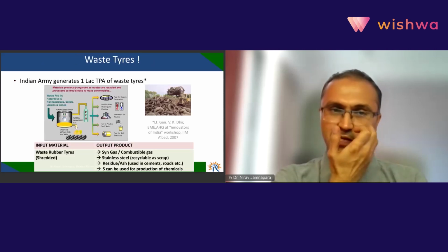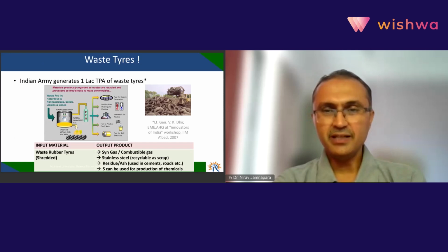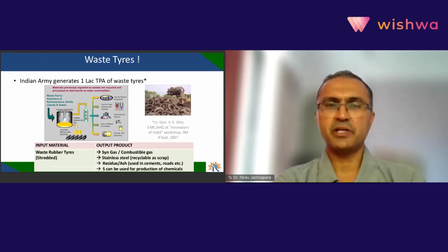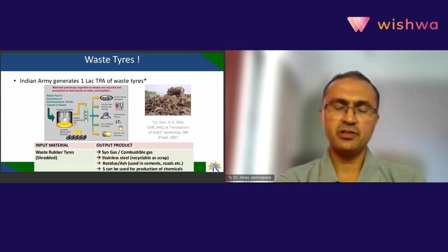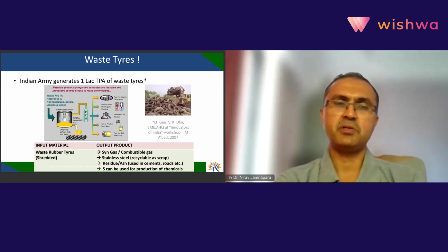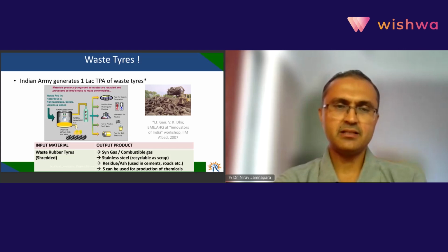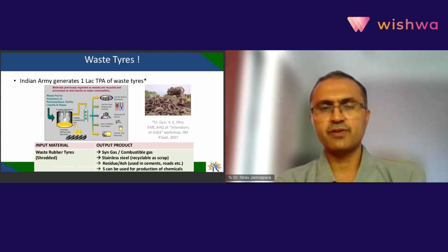Then there are waste tires. As you can see, the tires comprise steel wires, and also a lot of carbon black. So when we do the plasma gasification, we can recover steel wires, we can extract carbon black, and we can generate combustible gases. So there is syngas, there is steel recyclable as scrap. It can also have residue or ash, which can be used in cement plants and roads, and for production of chemicals. Sulfur can also be used for production of chemicals.